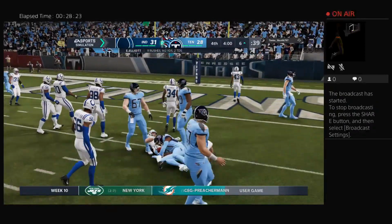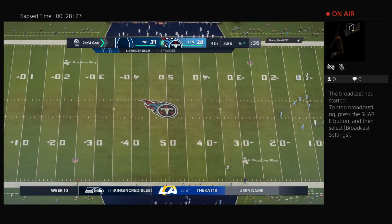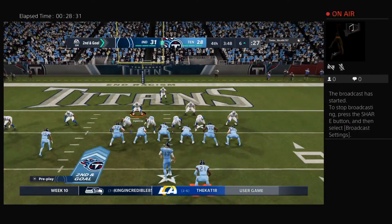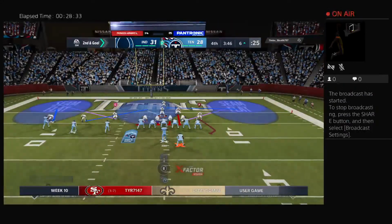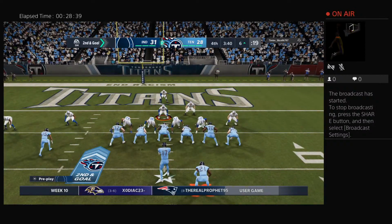And he'll be stopped just outside the 5 at the 6. It's a gain of a couple, and it'll be 2nd and goal. The 6-yard line, the line of scrimmage on 2nd and goal. Where's 52? Watch 52. Watch the shift.